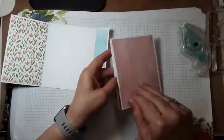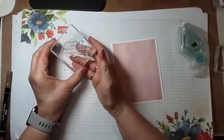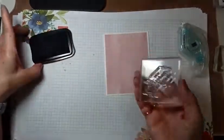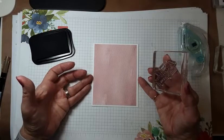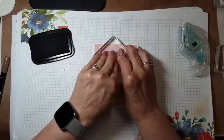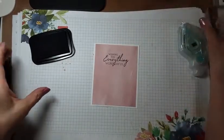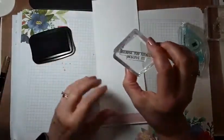All right, so then this, well, I'm going to do some stamping before I do that. Hang on. So let's take this Wishing You Everything Wonderful, and we're going to stamp that onto here. Okay. All right, and I forgot where I found this one. Oh no, Charming Sentiments or something. That's Lisa Curcio's $1 million set. So we're just going to put that up there, like that. Okay. Then on the inside, we're going to stamp Because You Totally Deserve It. Okay.